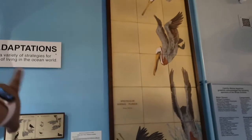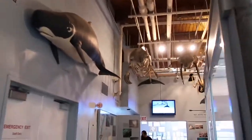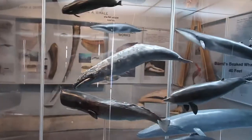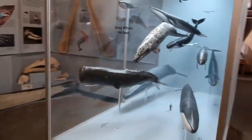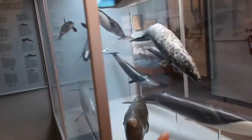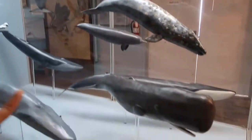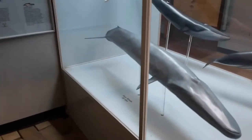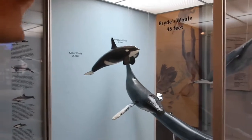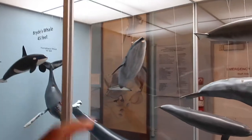And we have some more spectacular surface plungers. These birds, and then we have the whale section. The whales are the ones that scare me the most. So here we have a demo of the whales. So we have the gray whale right here. Then we have the minke whale, if I'm saying it right. The sperm whale. The blue whale right here, this really big one. And we have the bride's whale and the killer whale. This is a bride's whale, this is a killer whale, and that one is the bride's whale, I believe.